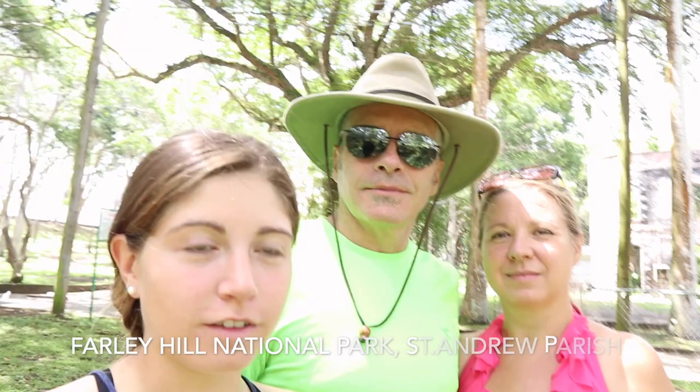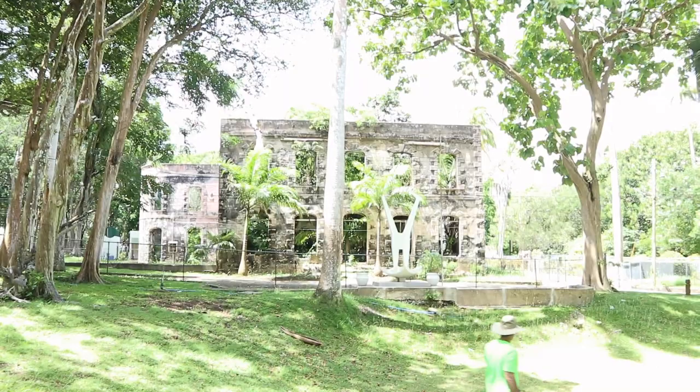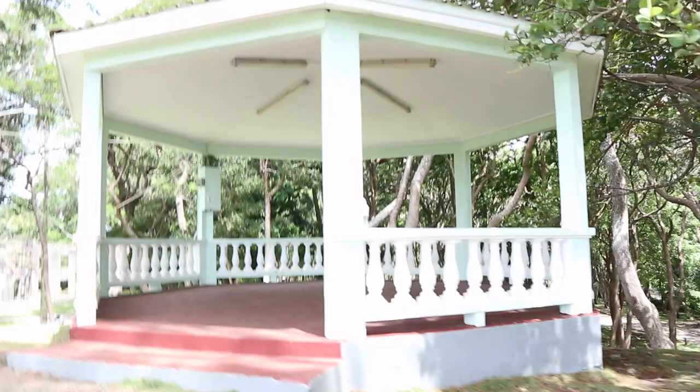Hello, so we're at the Farley Hill National Park. We just stopped to take some pictures, and I'll just show you guys quickly what we're surrounded by. They used this building up there just to entertain royals. This is a high point for tourists with a gazebo for a view.